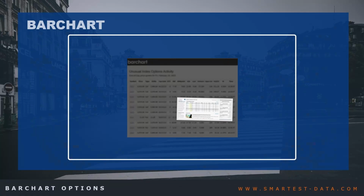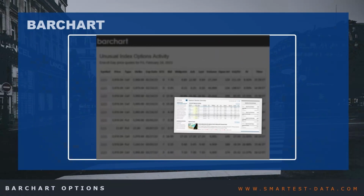Okay, so let's take a look at Barchart, where I get a lot of my information, not only on options, stocks, indexes, ETFs, it's all in there. It's a very complete package.